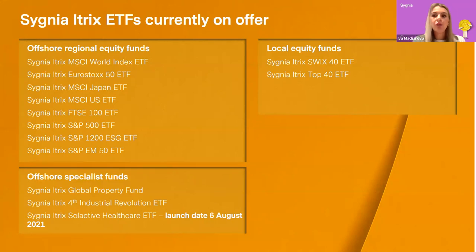And then the other three you could view as specialist funds. So they're focused on more of a niche sector. And the first one there that we have is the Sygnia Itrix Global Property Fund. This ETF tracks the performance of the 40 largest, most liquid developed market property companies. So it gives you exposure to global property, essentially.